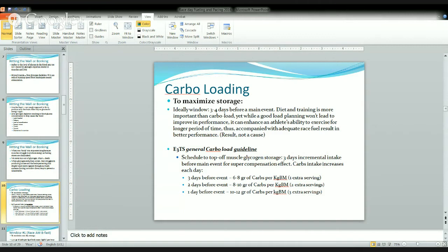In here, I'm putting the actual scientific guidelines. So if you want to do it a little bit more specific, you can convert your weight into kilograms, and then you can multiply that by the suggestions here. 3 days before, 6 to 8 grams of carbohydrates per kilogram of body weight. 2 days, 8 to 10 grams, and 1 day before, 10 to 12 grams.